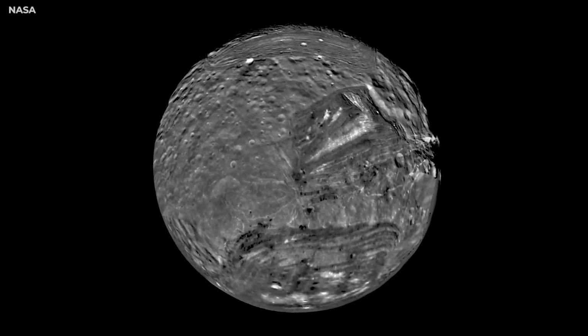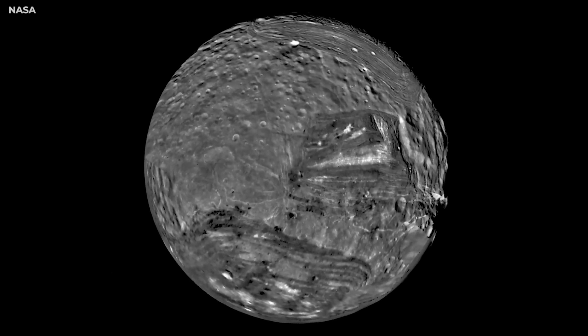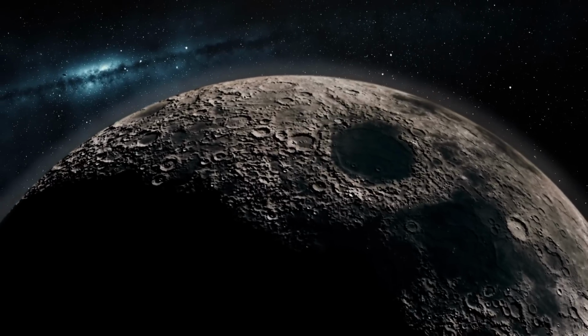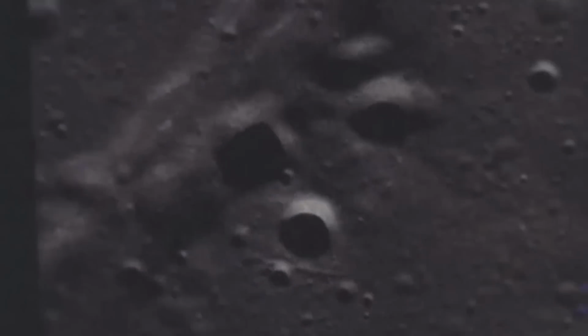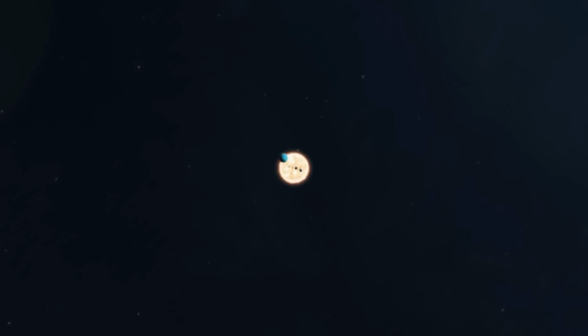By studying Miranda, we can learn a lot about the natural processes that can happen on small, icy moons. Its surface can be used as a natural classroom to learn about how celestial bodies are shaped by forces inside them, even ones that don't have a lot of energy. Miranda's Frankenstein-like look makes us think of how different the moons are in our solar system, and how their stories can go in a lot of different ways.